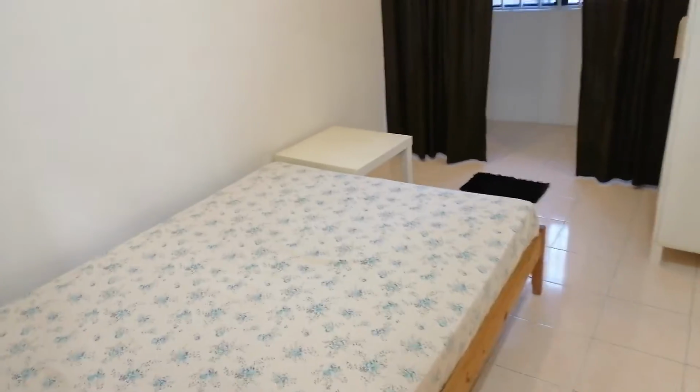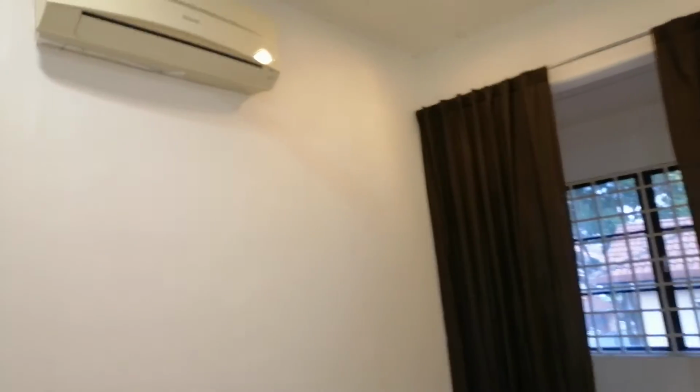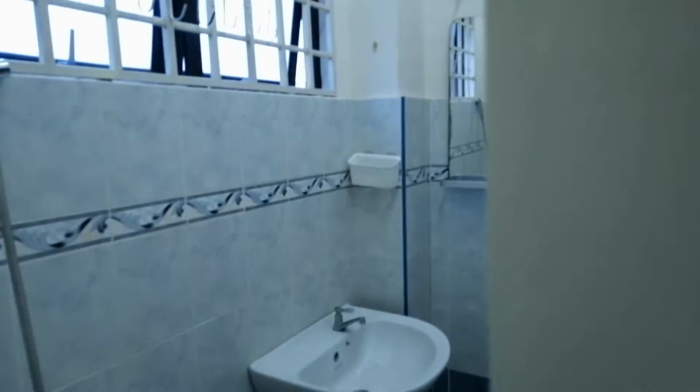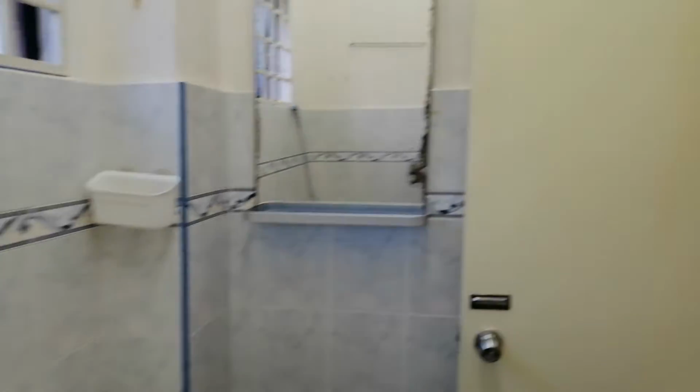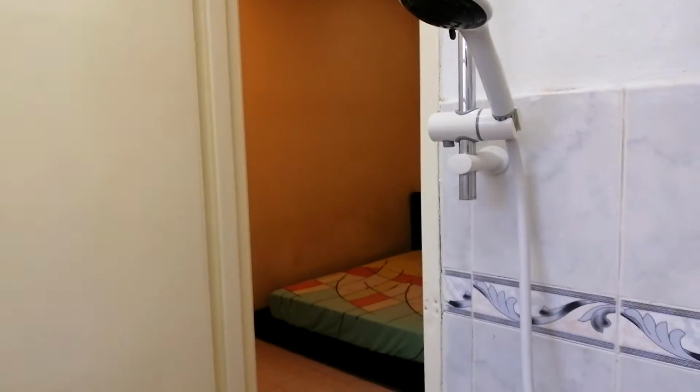The third room also has a queen size bed, aircon, wardrobe, and behind this curtain is the shared second bathroom with the second bedroom. This bathroom also has hot water heater and is linked to the second bedroom.